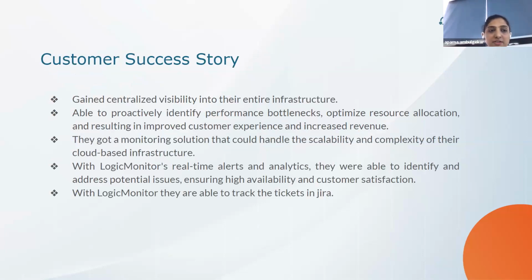So I will talk about the customer success story. One of the clients used LogicMonitor, and I'll explain how that helped them. With the help of LogicMonitor, first of all, they were able to do all the monitoring services in a single portal itself. They don't need to log into each and every AWS account and do the monitoring things. They can do it in a single portal itself.